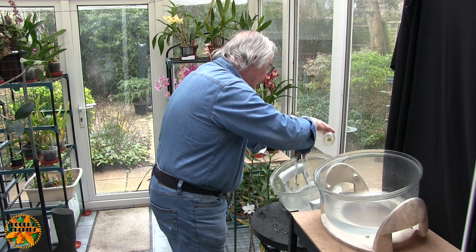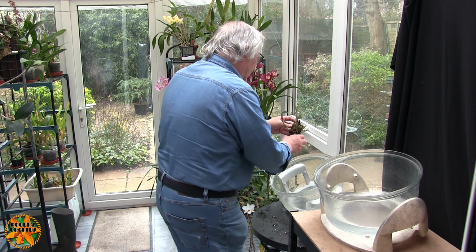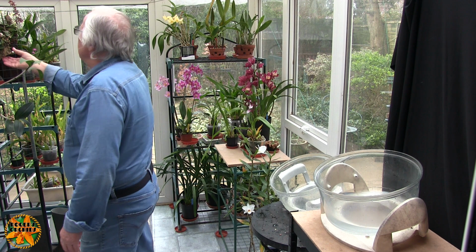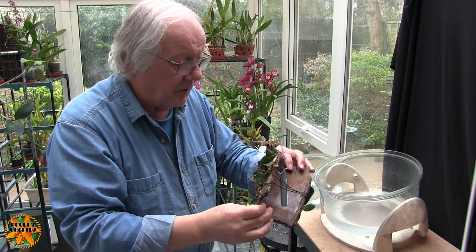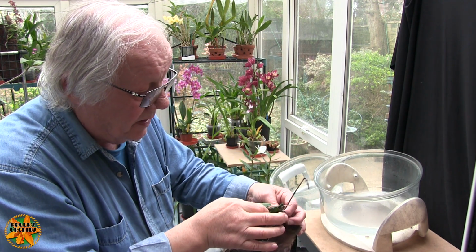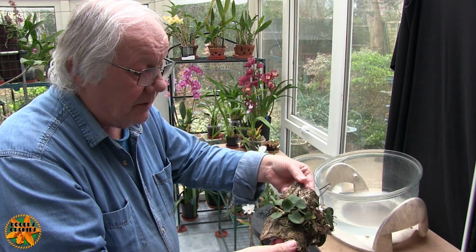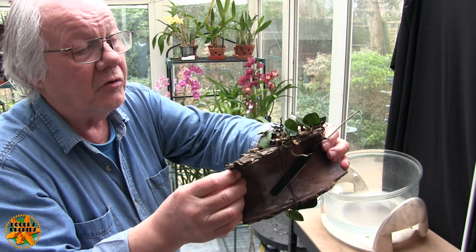Doesn't look a very strong plant, but I haven't had it a ridiculous amount of time. So that's that. And next we have Cattleya, or Sophronitis as was, Cernua, and that's had a very bad year. No blooms this time round, and it's got to come off this mount and be rejuvenated. It's in a state, basically, it's not growing.